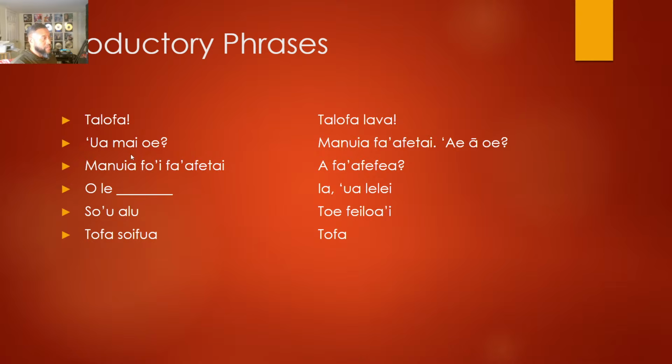And this is gonna be like how are you? So oi is you. Actually, let's just learn the whole phrase. I don't want to break it down because that'll take us longer. So how are you? Then good, thank you. And then how are you back, like how are you also? So manuia fa'afetai, good, thank you.